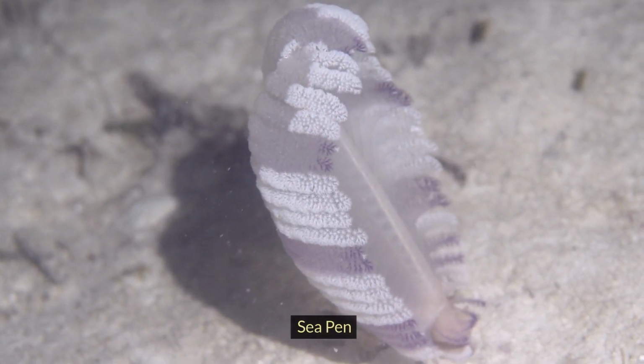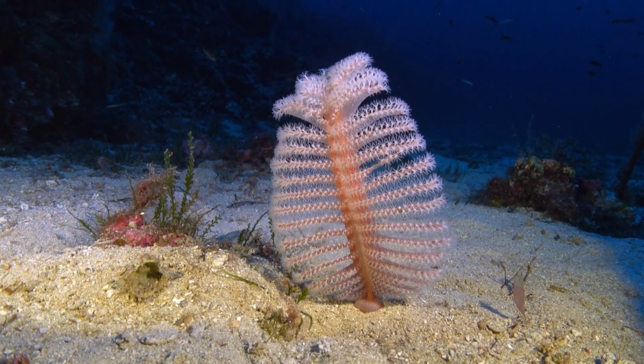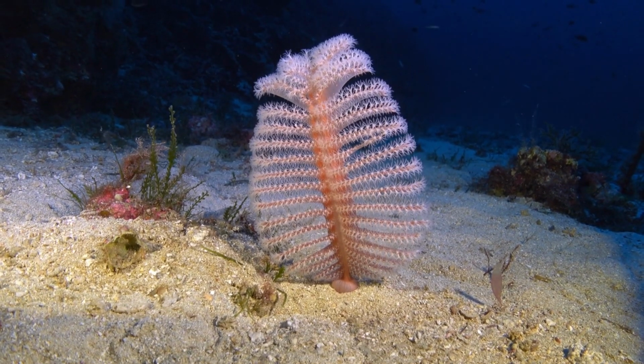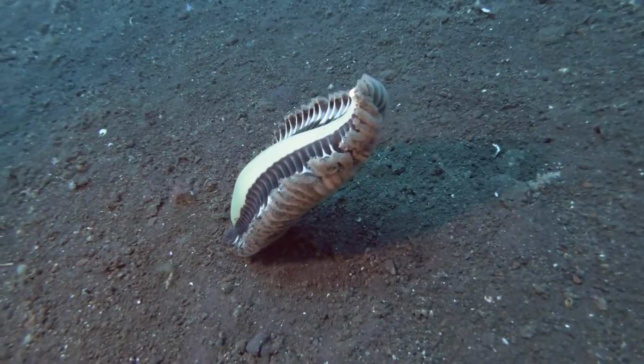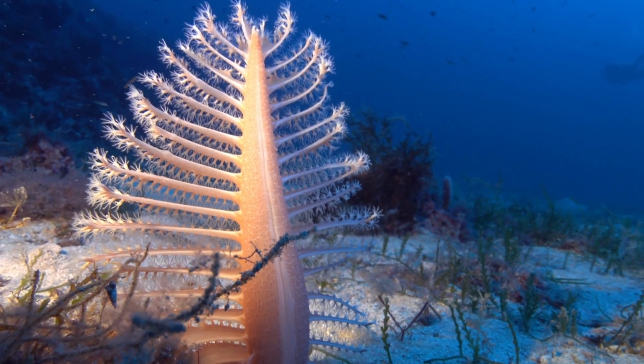Sea pen. The orange sea pen, Tylosarcus guerniae, is actually a colony of animals that can withdraw into the soft sediment where it's found. Generally speaking, there are over 300 species of sea pens, named for their quill-like appearance. With stimulation, they glow with a green light.